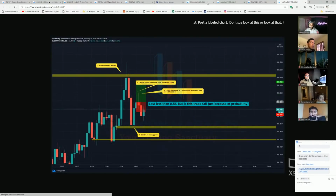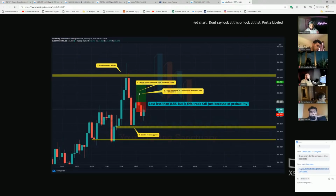Let's take a look at this chart over here. This is a candle breaking the previous high and entering a trade, expecting price to continue as we're approaching pre-NY session. Loss less than 5% because of probability. No, it didn't really fail.